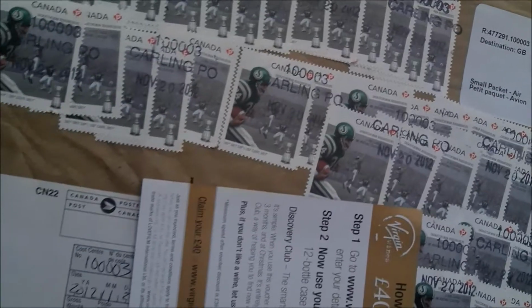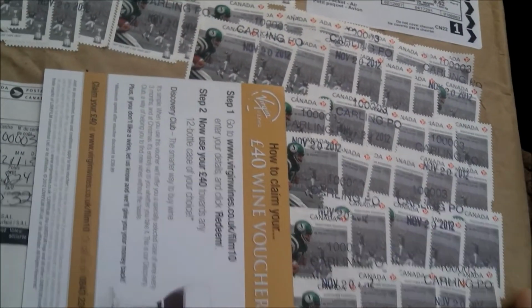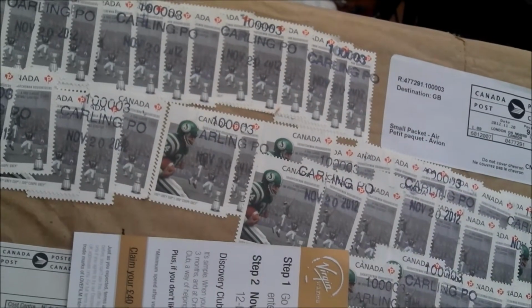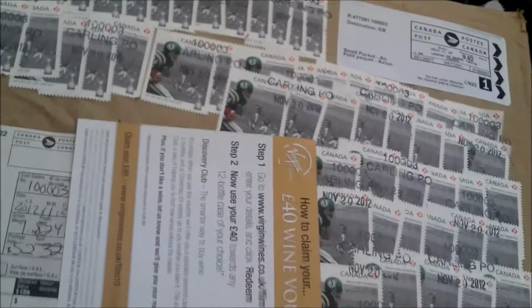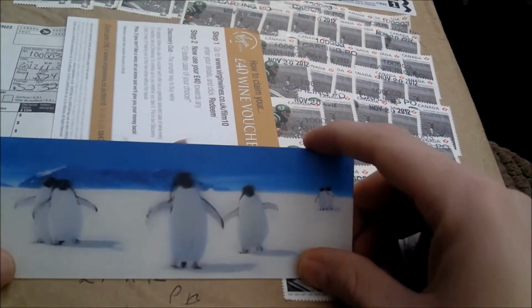Mutation Blue. I've been sent a package from my good friend Filip in Canada. He's put lots of stamps on this. Add these to me stamp collection. I'm a big stamp collector. No, I'm not a stamp collector. But anyway, I'll get on with looking at this, and it's the return of the Magic Penguins.